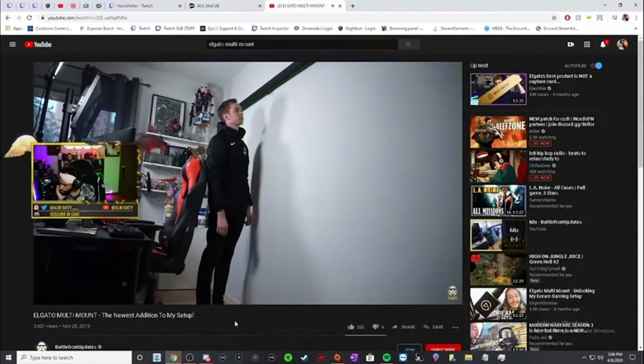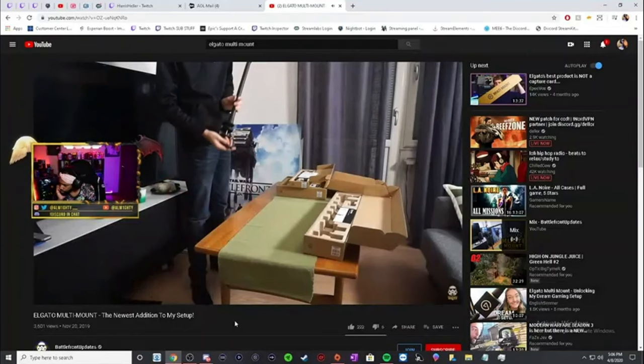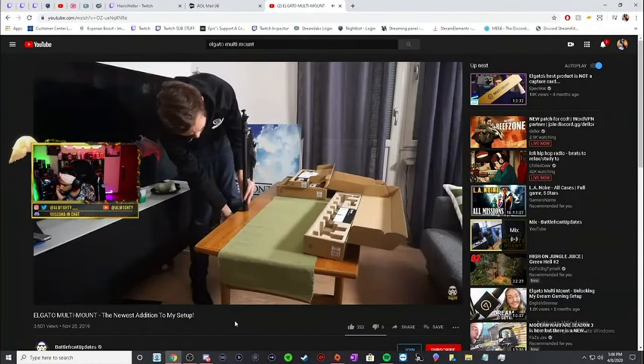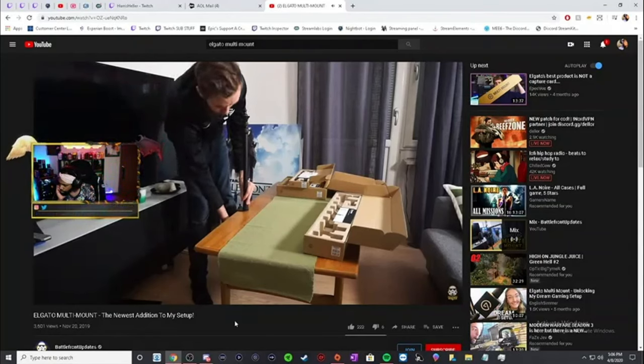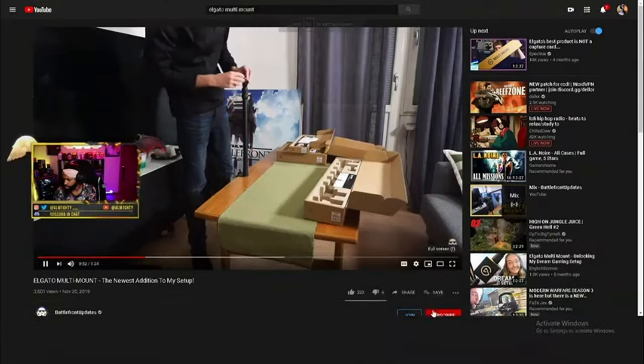And the Multi-Mount is just like that. The Multi-Mount is basically a mount for your equipment that is super versatile compared to normal mounts, and you can use it for microphones, cameras, lights, and really anything you need. There's different parts to the mount, and the base mount is the same as the one that comes with the key light that you clamp onto the side of your desk, and you can then adjust the height on it.